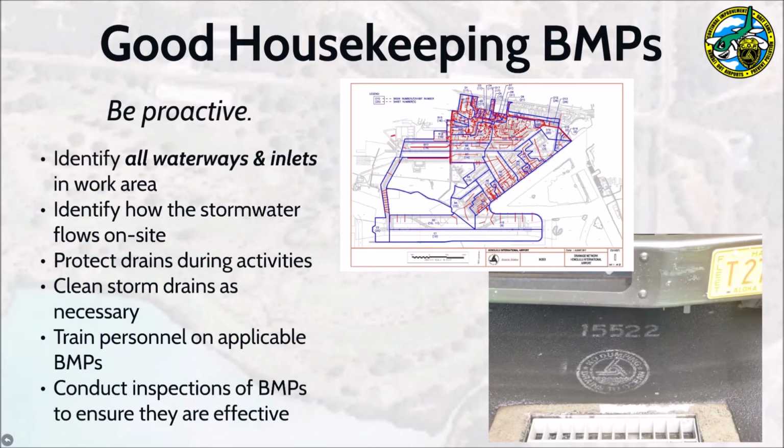Good housekeeping BMPs vary based on activities that each facility conducts, so be proactive and consider how you can do your part in protecting our waters. First, identify all waterways and storm drain inlets in your work area. This is seen in the picture on the bottom, with clearly marked inlets. It is always a great idea to familiarize yourself with the facility and to identify how the stormwater flows on site. This will allow you to protect drains during certain activities that may pose a threat.